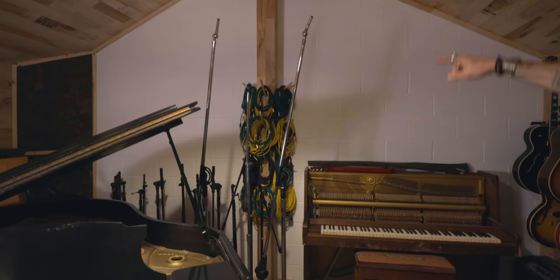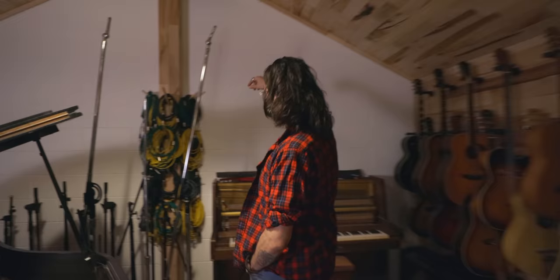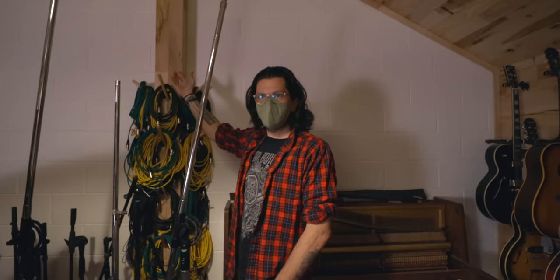That was a beam that had to be there for the structure to not collapse. Yep. So we put maple around it just like the rest of everything, and then I made this jig to put these knobby jobs in because we were like, how are we going to use this? And I decided that it should be a tree. And now it's a tree that holds cables because it looked kind of like a tree.